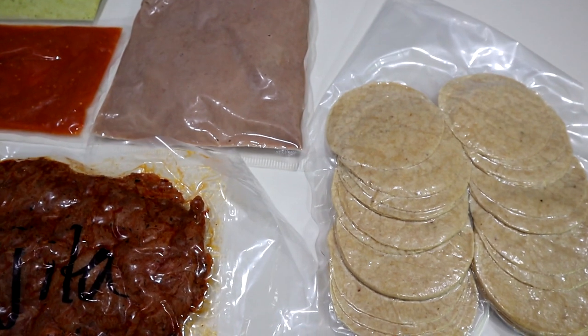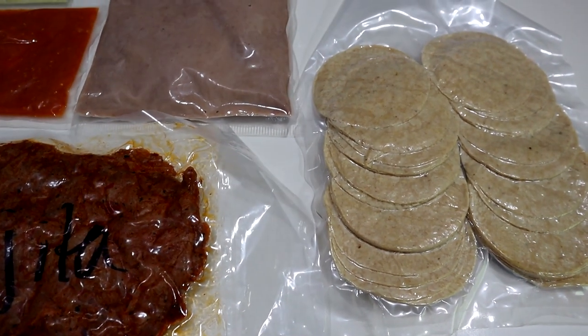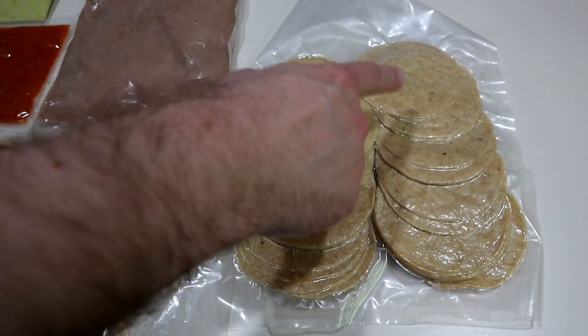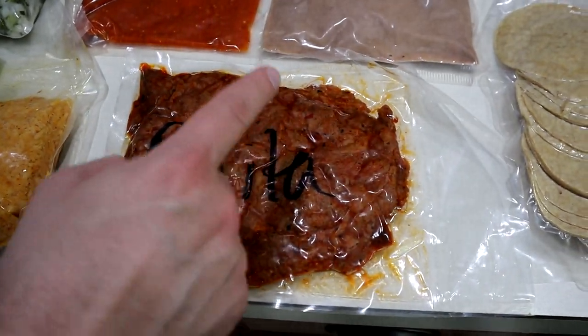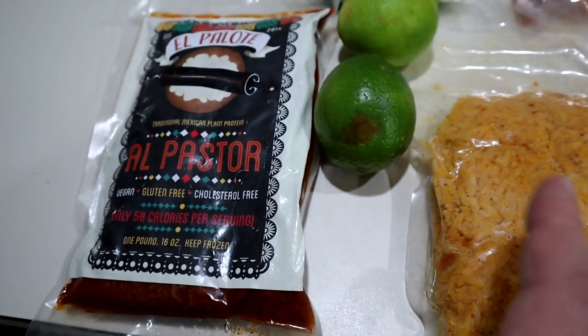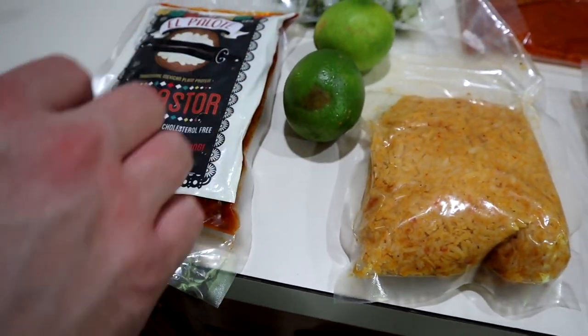Oh, okay. Hold on. It's Friday night. We're doing the tacos. Greg's going to say what all's here. So we have 16 corn tortillas. They're 4 inches each. 16 ounces of fajitas. 16 ounces of barbacoa. I don't even know if I've ever had barbacoa. I think that's what this is. I don't know if I've ever had regular barbacoa.